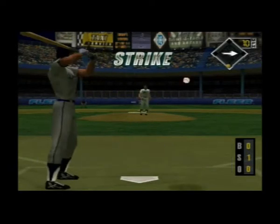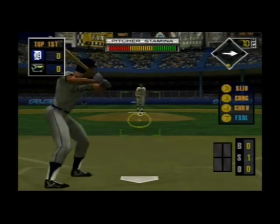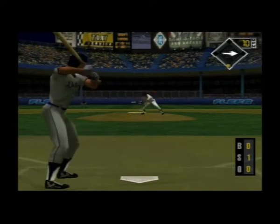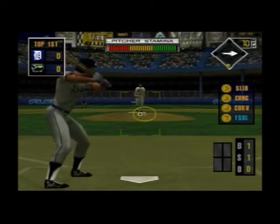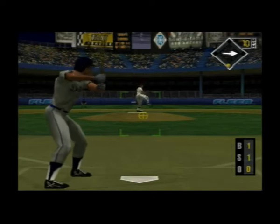Change up. Right down the middle for a strike. 0-1. Slider. For a ball. Hard smash to left. The left fielder throws to the cutoff man.